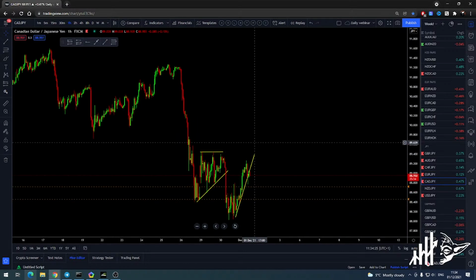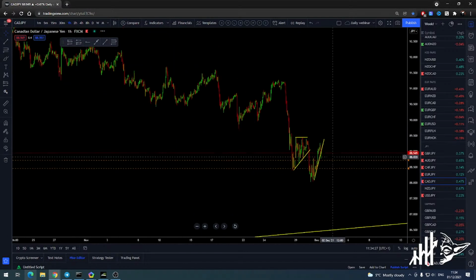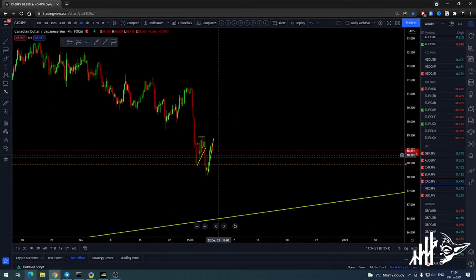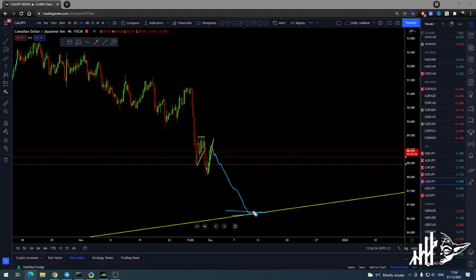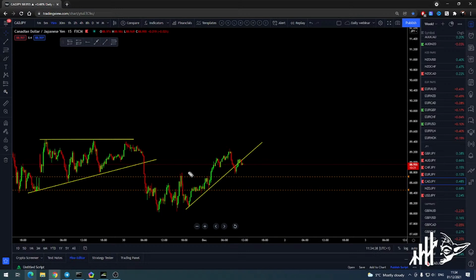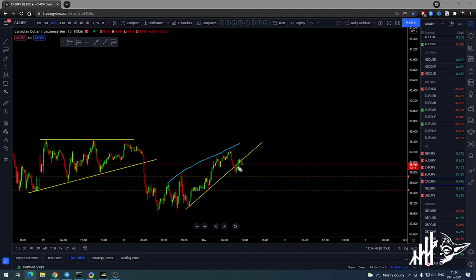CAD yen, good chart as well. This one to keep on pushing lower. We have a nice move to complete itself. So these two just drag back at that trend line. So keep an eye there. 15 minutes, it's trying to struggle. I don't see any momentum for a buy.